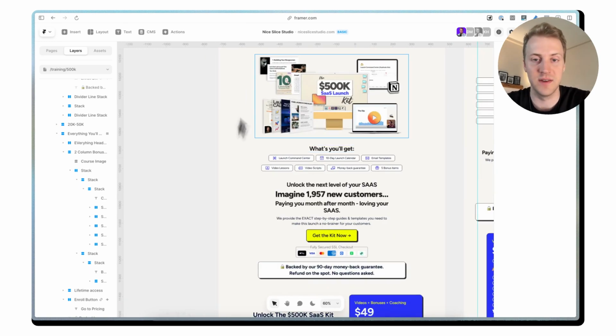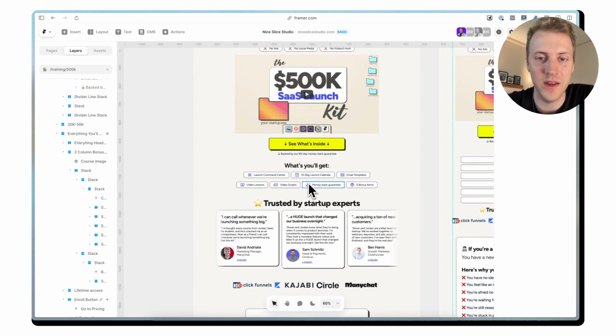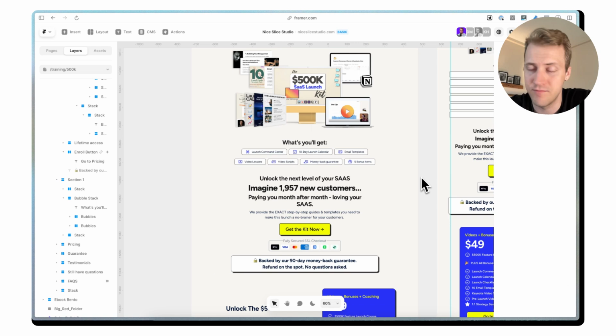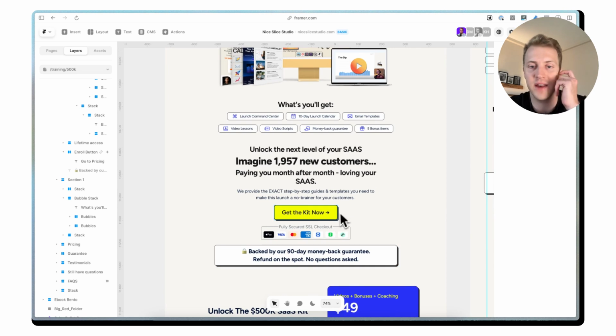So I took this up here. Sorry if I'm making you seasick. I took this section right here, what you'll get, and I just copy pasted it and put it straight down here in the same exact section. Again, just remind them. Unlock the next level of your SaaS. Imagine 1,957 new customers. That's a specific number again. That's a specific result that I've gotten. Paying you month after month, loving your SaaS. Again, the dream. What's the dream for these people? Get the kit now. They click the button.